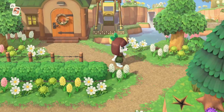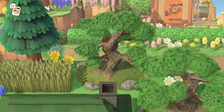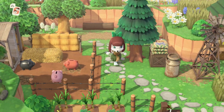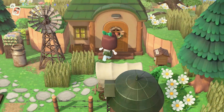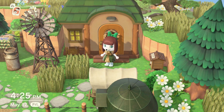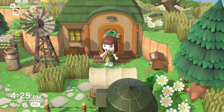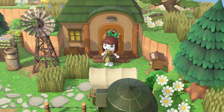Alright, so next on our list is going to be Hamlet. Hamlet is our residential hobbit farmer. He was a lot of fun to design as well. I wanted him to still have that farmer feel on the interior, because most of his focus is on the exterior with his crops and his livestock. So let's go ahead and check out his home.